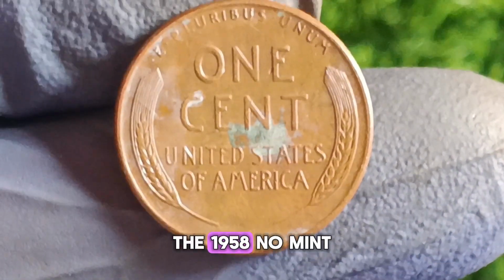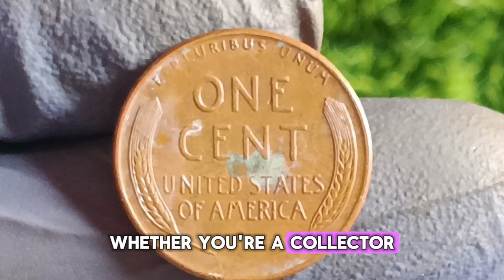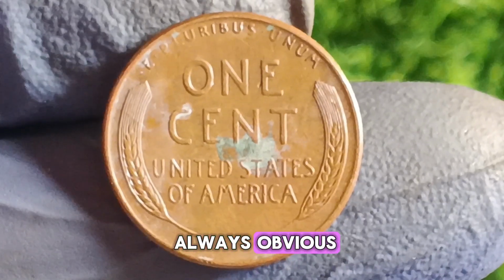The 1958 no mint mark penny is more than just a coin. It's a chapter in America's economic story. Whether you're a collector, an investor, or just curious, this tiny cent reminds us that value isn't always obvious.